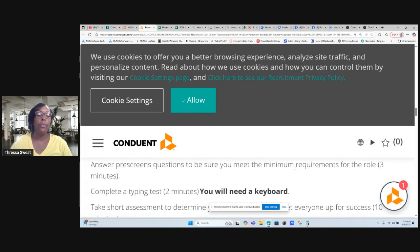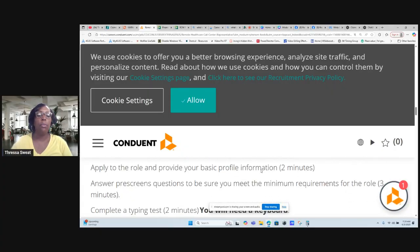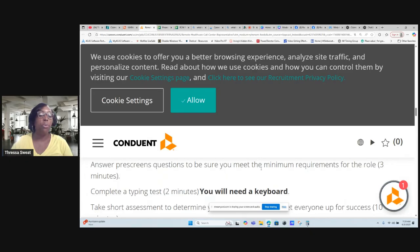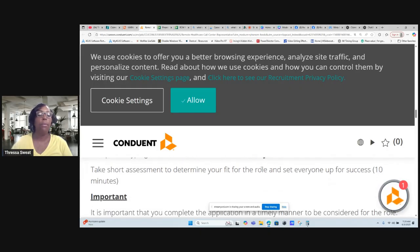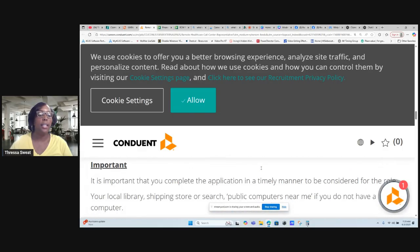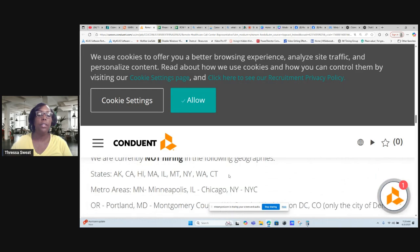So again, what you're going to do, it says here, apply to the role and provide your basic profile information. It takes 2 minutes. Answer pre-screening questions to be sure you meet the minimum requirements for the role. That's 3 minutes. Complete a typing test. That takes 2 minutes. You will need a keyboard. You're going to take a short assessment to determine your fit for the role and set everyone up for success. That takes 10 minutes.